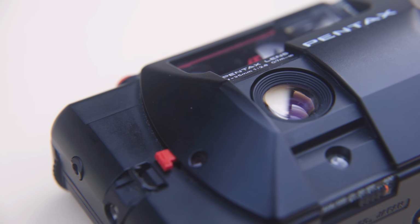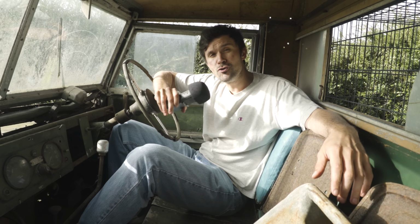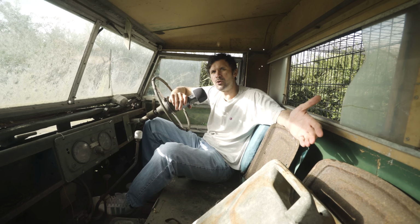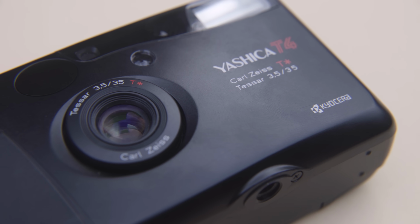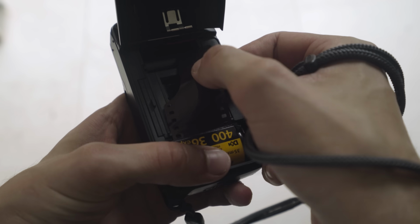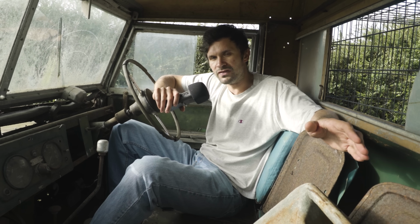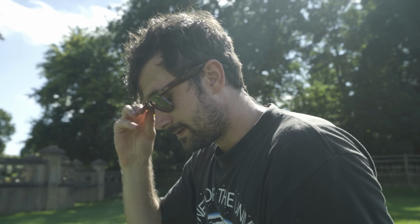So the lens on this is a 35mm with a maximum aperture of 2.8. 2.8, that is wild. That's on par with some proper popular point and shoots like the Mu 2 and the Contax T2. It's even got the Yashica beat with its aperture of 3.5. This is all well and good, but what's it actually like in practice? Well, to find out, I loaded both these cameras up with a roll of Ultramax because I wanted to and not because that's the only film I had, and took them both out for the day to shoot some photos.